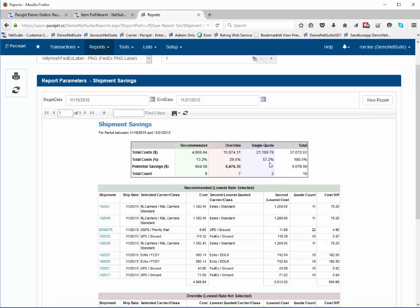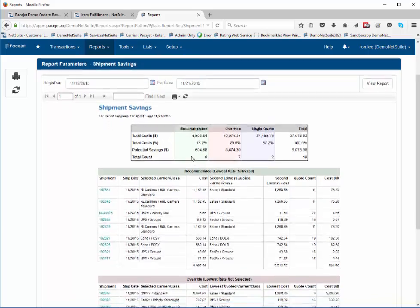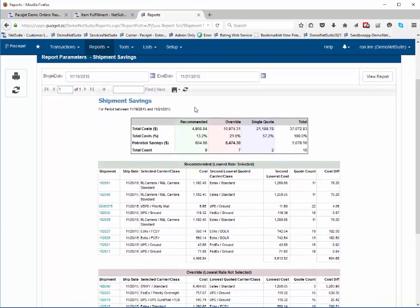at any other options. The second area, all the way to the left here, is where Pacejet recommended a carrier based on comparison of various options and picking the lowest cost. That was $4,900, 13% of the total, and the savings here was $604.68. Now, because you actually chose the recommended option, you actually realized that savings. And that's the bottom line total here.